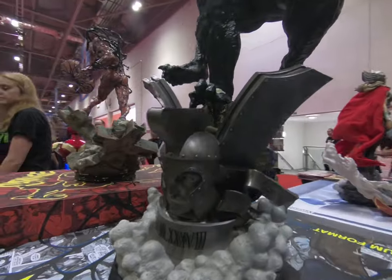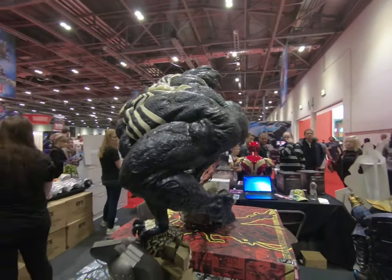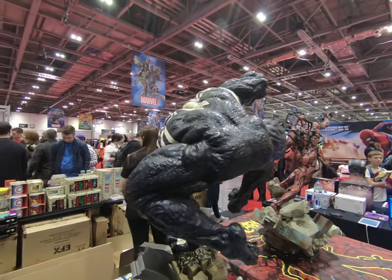Loving. In fact, it's a huge piece. It's up there with the Thanos in size. It is a big piece.